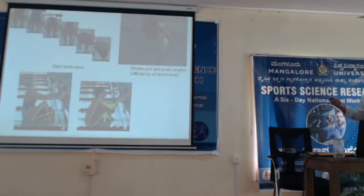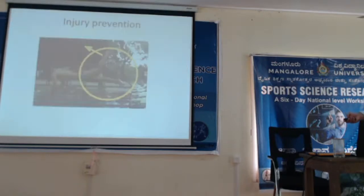So there are many things in start techniques which need to be looked into. In relation to the water, when you are doing the stroke mechanics, how much your elbow is dropping, and the elbow angle. In start techniques, body positioning is very much important.